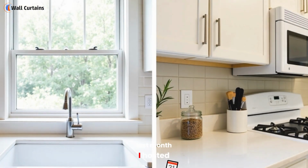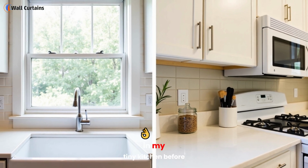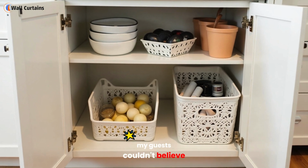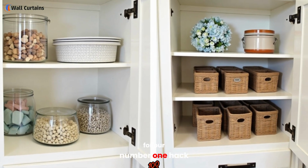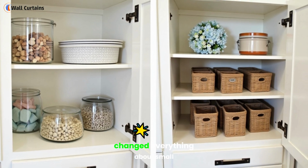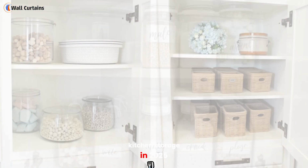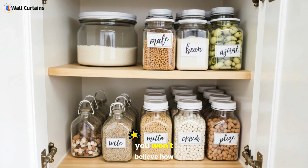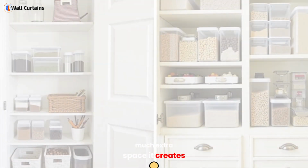Last month, I hosted a dinner party for 6 people in my tiny kitchen. Before the system, that would have been impossible. My guests couldn't believe how organized everything was. Now, are you ready for our number 1 hack? It's the one that changed everything about small kitchen storage in 2025. And trust me, you won't believe how much extra space it creates.